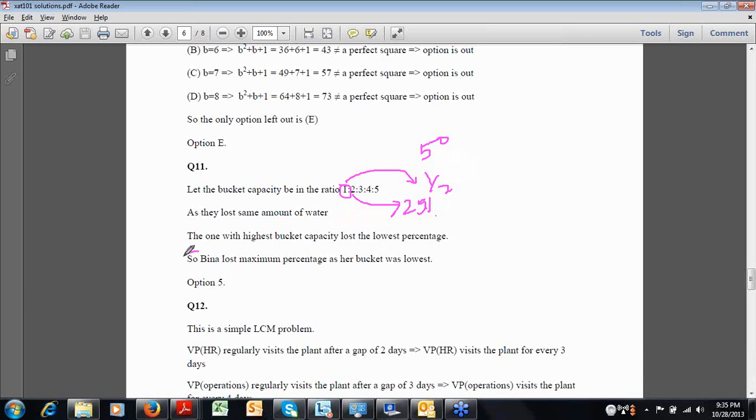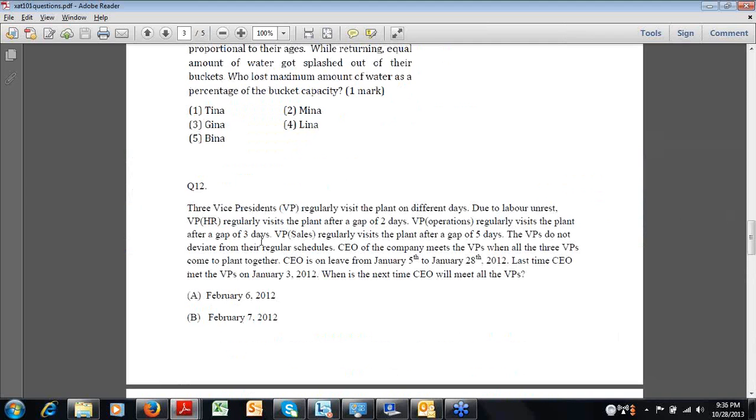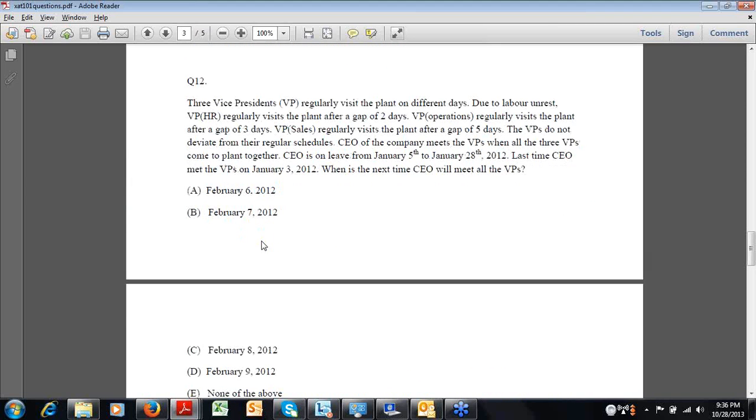So the one which has the lowest capacity lost the maximum percentage. So Beena lost the maximum percentage as her bucket was the lowest capacity. So we have option for Beena. Yes, we have option number 5 for Beena. So we'll go ahead and mark option number 5. Now question number 12, moving on.